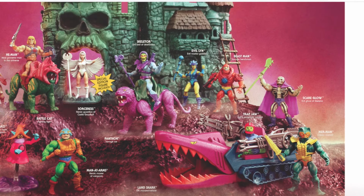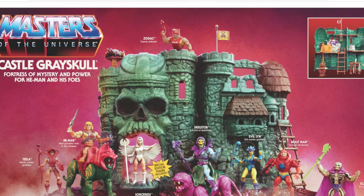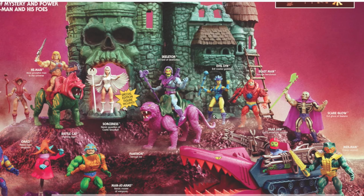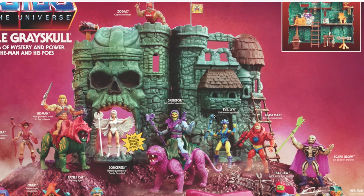It looks like a great addition to all the vehicles, including Panther as one of the mounts. Battle Cat is another mount. Yeah, I love this advertisement. It really looks great. Wow, it really does harken back to those 80s advertisements for Masters of the Universe. Wonderful atmosphere here with the colors.